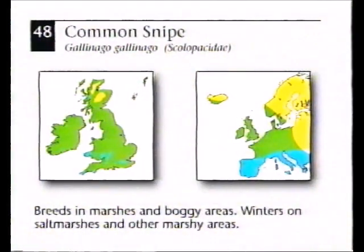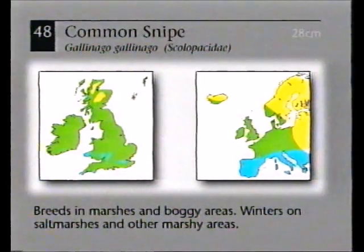The distribution of each species is shown by on-screen maps. Green shows areas where the species is present throughout the year, yellow shows where it is only found in summer, and blue shows the areas visited in winter. The distribution of very rare visitors is shown in grey.